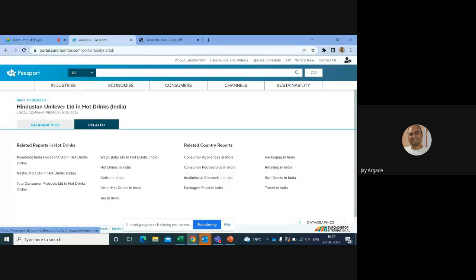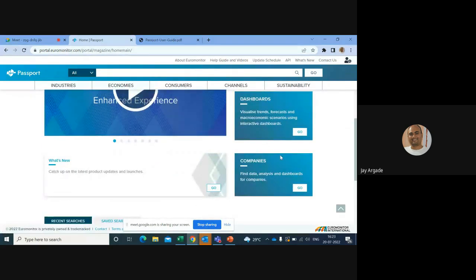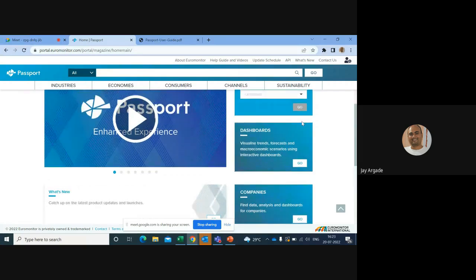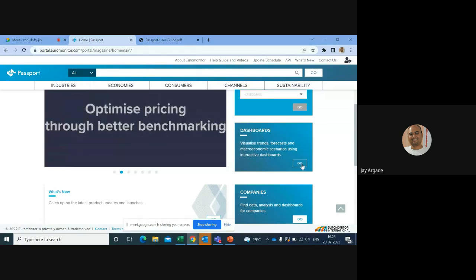Now I'm going back to the home page by just clicking on the Passport data logo. So we have covered this tile. As you can see, it's very user friendly. Now I'm taking one more tile, which is called Dashboards. In Dashboards we are providing data about an industry or a company on a global scale with a map view. So I'm clicking on that.